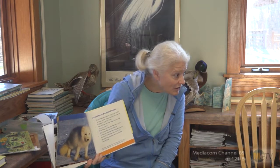Oh, and look at this. The Arctic foxes have brown or gray fur in the summer, and in the winter they turn white so they can blend in with the snow. That way, if some big animal wants to eat them up, they can't see them very well because they look just like a little pile of snow.